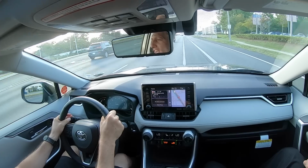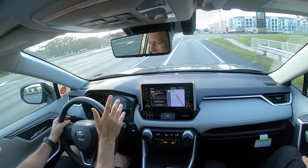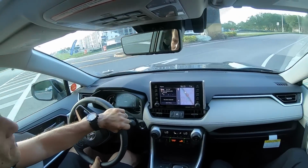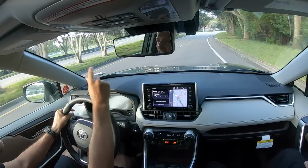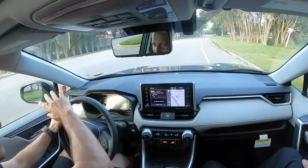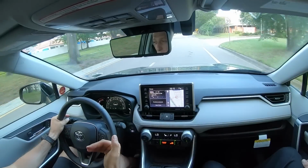All right, guys, we just left AutoNation Toyota. We're in the 2019 Toyota RAV4. Remember, limited trim. Right off the bat, what I love about the RAV4 is great visibility out across the hood. And I like it that you could see the hood. You know, on so many other vehicles, the hood kind of just curves down and it's out of sight. But sometimes out of sight, out of mind is a bad thing when it comes to parking.